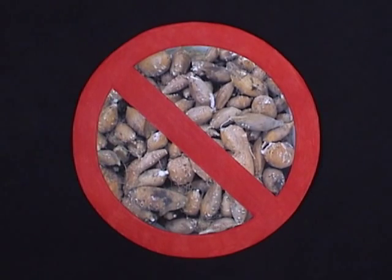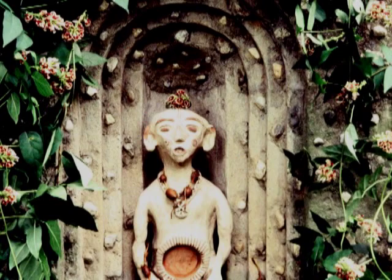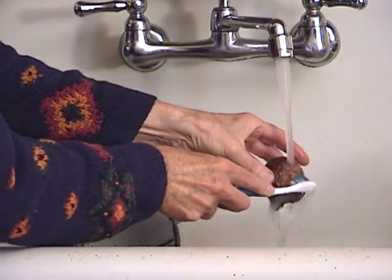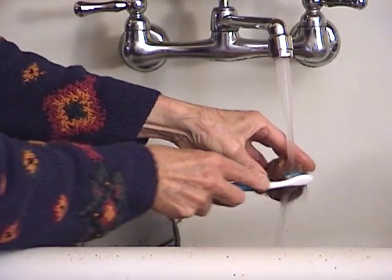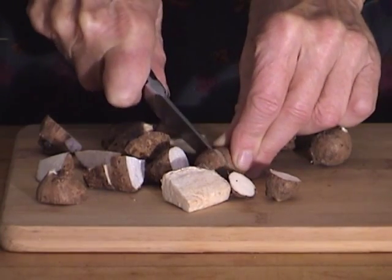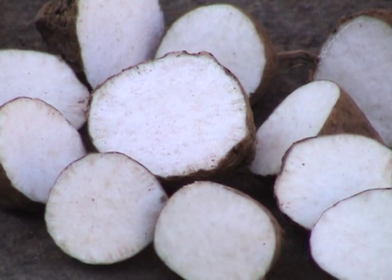Don't eat tubers raw. They cause gas and aren't easily digested. Plus, they may leave an unpleasant sticky coating on your teeth and lips. Wash them before cooking. I use a new toothbrush to make cleaning easier. A simple way to prepare groundnuts is to cut them into chunks. They should be white on the inside.